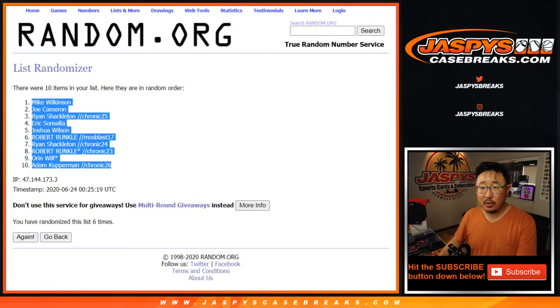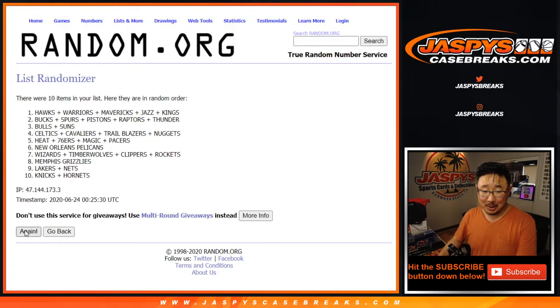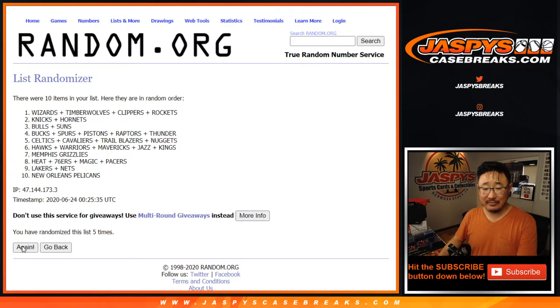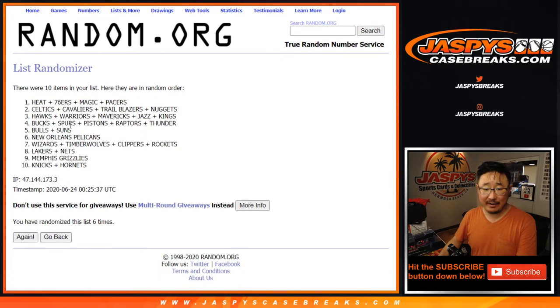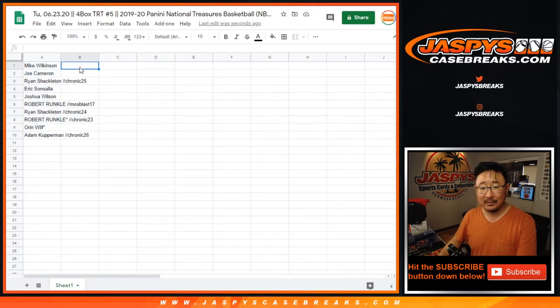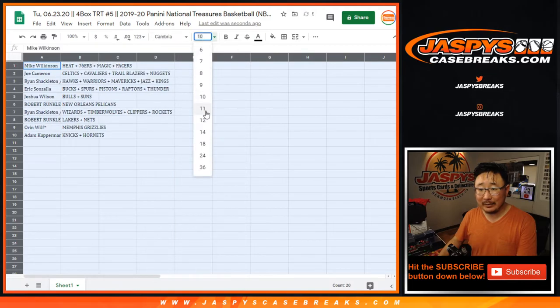All right, 2 and a 4, 6 times for the teams. Good luck. 1, 2, 3, 4, 5, and 6th and final time. After 6, we've got the Heat group down to the Knicks group. The Pelicans are right in the middle. Get the font a little bit larger here.